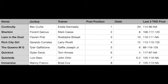Liam in the Dust got a 111 in the debut, a 110 second time out. But I thought she ran decent in her second career start, in the Grade 3 Pocahontas, a one-turn mile, 14-horse field. She broke from post 14. She attended the pace. She was a close second. And I think she can improve off of that race, and she should be forwardly placed.